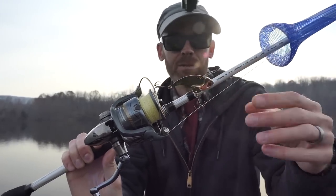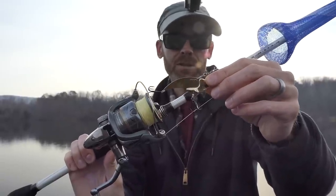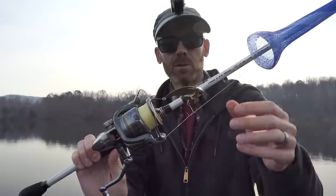They say it just moves a little bit better, just has some kind of edge to it. I've been fishing these for years, and they're great. It's just a really nice blade bait. This is a half ounce. I also have a little bit of a slower fall in the quarter ounce.